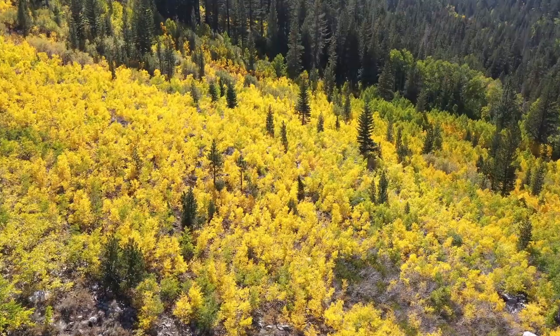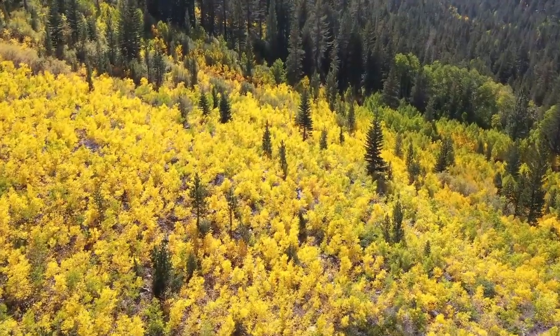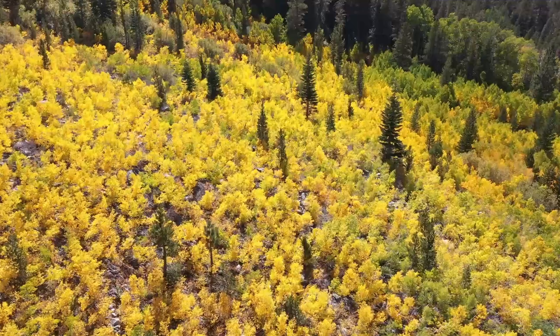I've come to the humble Toiyabe National Forest, and there's a place here that I've been to before that is spectacular for fall color. The problem is, I don't quite remember how to get there.